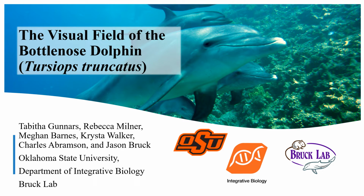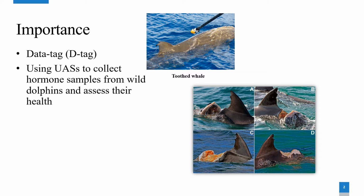Hi, my name is Tabitha Gunnars, and today I'll be presenting my master's thesis project on the visual field of the bottlenose dolphin, Tursiops truncatus, which was done under Dr. Jason Bruck's lab. So first, I'd like to go over the importance this research has and that it can contribute to improving certain methods that involve interacting with bottlenose dolphins, such as data tagging.